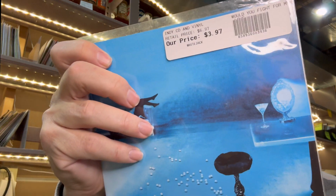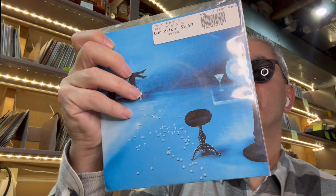Very cool. You know, this was like, what is this? Some kid, you know, growing up in the city playing with licorice or something? I don't know. It's sort of weird. And all these have the similar back, these last few. And this one is Would You Fight for My Love?